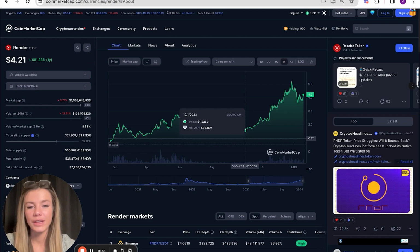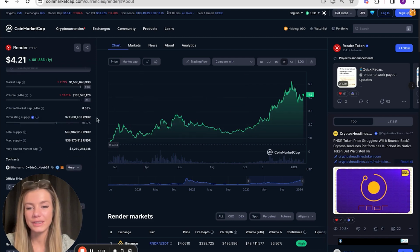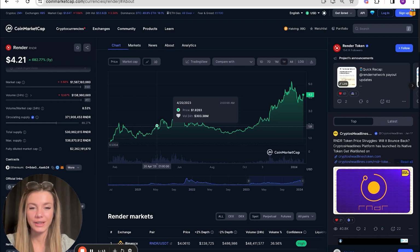And one thing that I do really like is that we can see that pretty much 70% of its total supply is already in circulation. And I always view this as being a positive because it does mean that there is a lesser chance of dilution for it. Overall, I do think that Render is a no-brainer for the upcoming bull run, but it doesn't come without its share of possible setbacks.